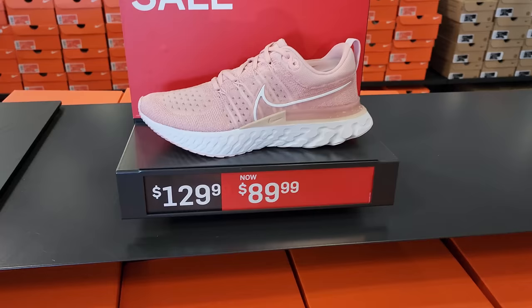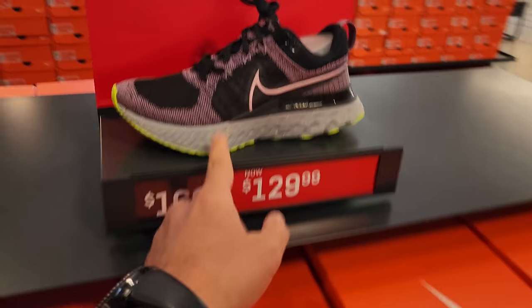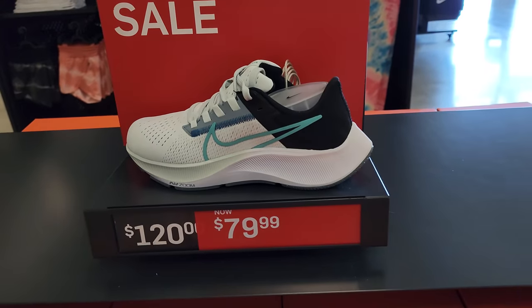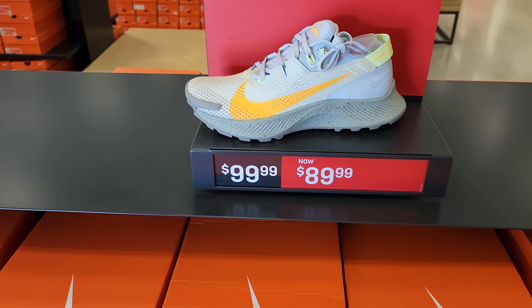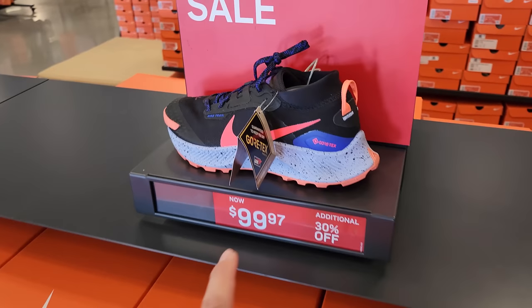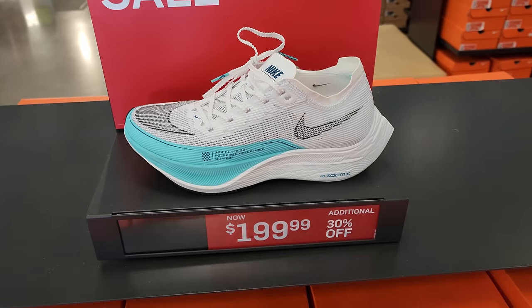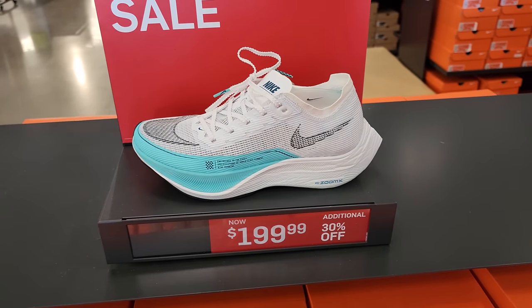Infinity Run Flyknits. These are the Infinity Run Flyknit 2s, by the way. Got a quartet of them right here. And this is a funky colorway. Pegasus 38s. And then got a few Pegasus Trail 2s. The price is going down, right? Okay. Well, they were the same, and then they went down for these. That's what's up. And then Vaporfly Next Percent right here. Okay. That's about it, guys.